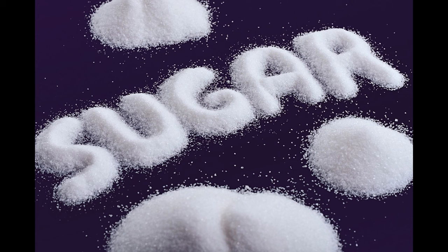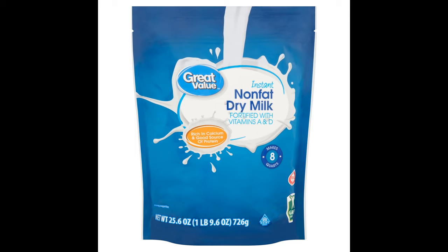Sugar, make sure that you do have sugar on hand. Sugar comes in handy when you're baking, making dishes, or for your coffee. Powdered milk. Now, a lot of people just don't like powdered milk, but it will come in handy if you can't get milk at the store or if you do not want to go out and get the milk. A little key there is if you add just a little bit of that sugar to your powdered milk, it makes it a lot better. You can store powdered milk in Mylar bags and it's going to last you a very long time.